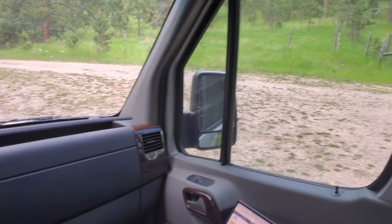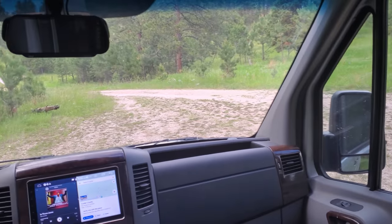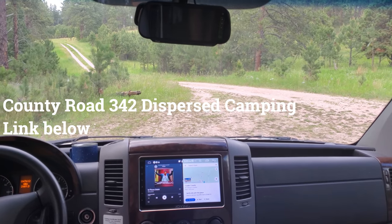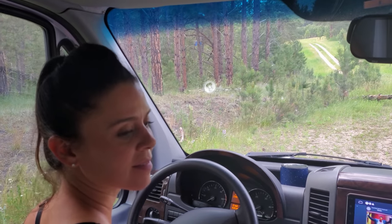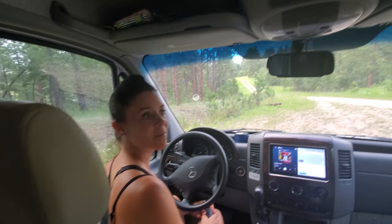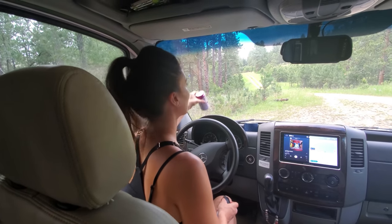So this dispersed area is not as well defined and marked out as some of the other areas we've been to. We know that you can disperse camp here because we're in the Black Hills National Forest, but there's a lot of houses down the road, which seemed kind of weird with national forest land. We did take this little short road and there was a tent up there. So somebody's tent camping, and we're just at the cul-de-sac here, a little turnaround, and one bar of service.